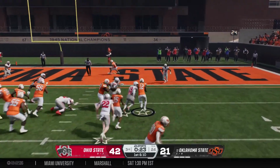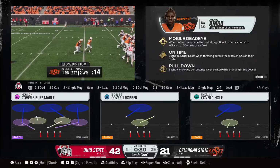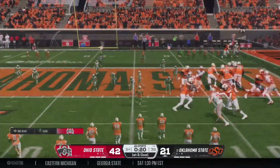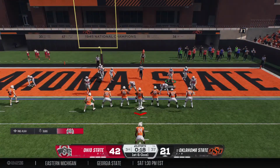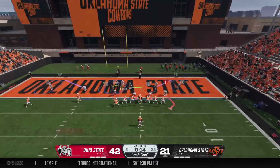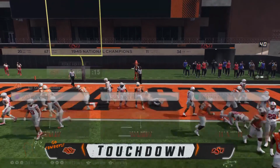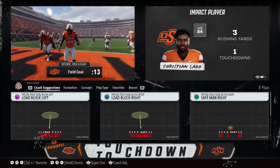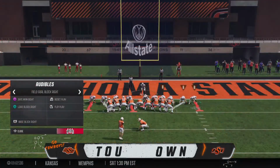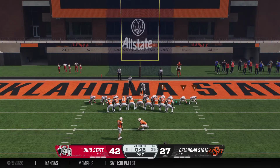He'll keep it himself. He almost punched it in for 6. They'll get him down at the 1-yard line. The Cowboys have it in scoring position on 1st and goal. Get set, get set. Trying to pound their way in. Into the end zone he goes. Touchdown, Oklahoma State. Oh, the offense shows some life here and cuts into the lead with that score.